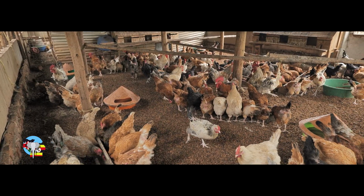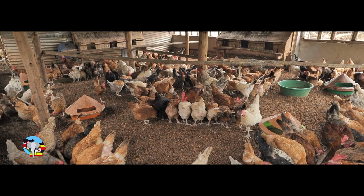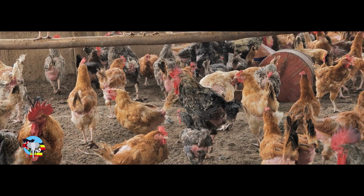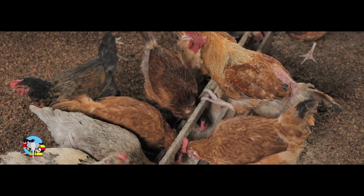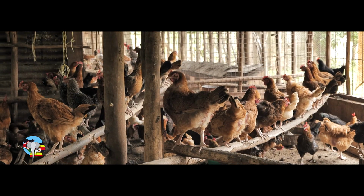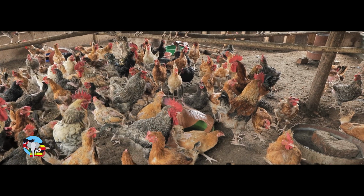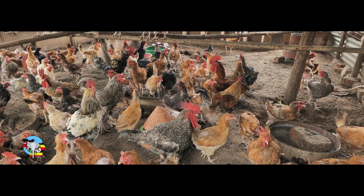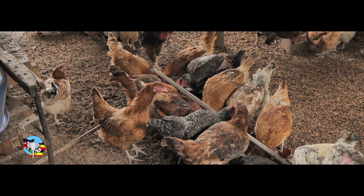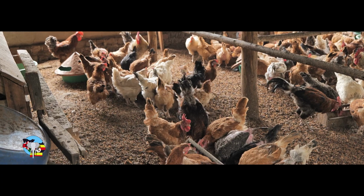We are into breeding for the chicken. That is, we go into fertilized eggs. We supply to hatcheries, we hatch and give out to farmers. And so we keep relatively smaller numbers, but in sequences. So this right here is a batch of 120 birds. We have another batch of 120, we have another batch of 200 birds. It helps us get in the market all the time and have eggs to give to our farmers.